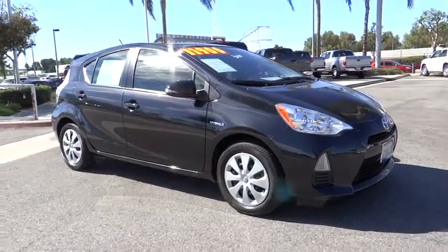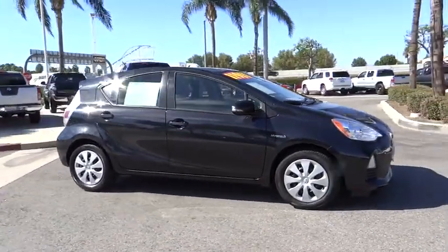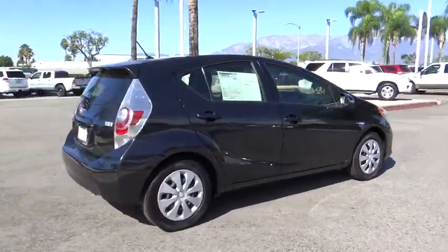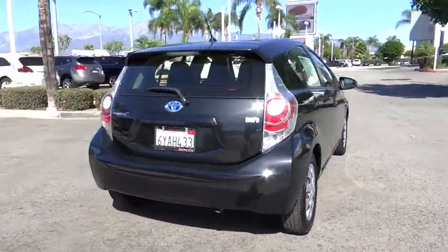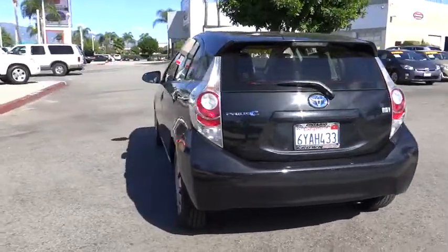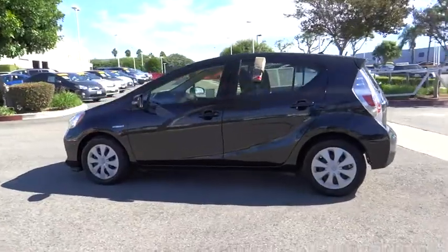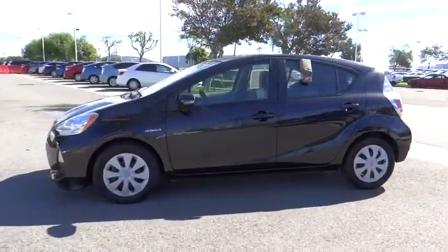The 2012 Prius. Prius offers harmony between man, nature, and machine. Using the wind, the sun, and advanced hybrid technology, Prius is a true full hybrid. One reason for its EPA estimated combined 50 miles per gallon rating. This vehicle has less than 95,000 miles.